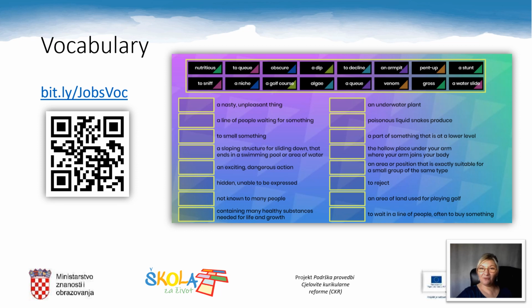Now that you have read the text, you might have come across some words and phrases that might be new to you. And if you follow this link, you can match these words with their descriptions. The link is available to you at all times, and it's very useful for practice. Of course, you can copy the words and descriptions in your notebooks later.